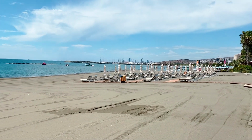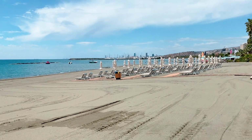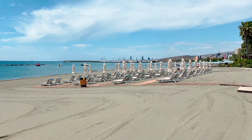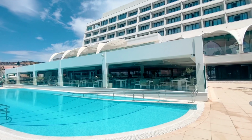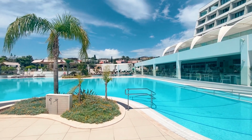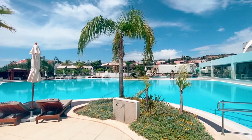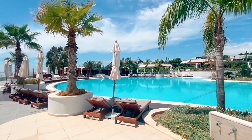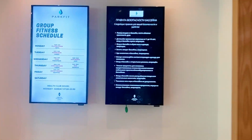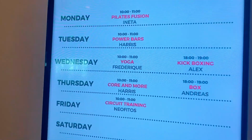Such a wide beach. And the sand is a bit lighter than in the center of Limassol. This is the family pool with a small water slide for children. Totally, Parklane has 6 restaurants. There are some group activities daily.